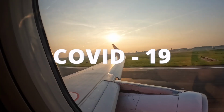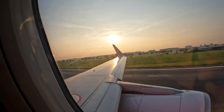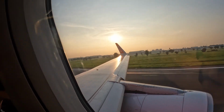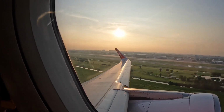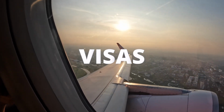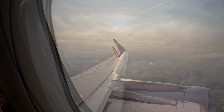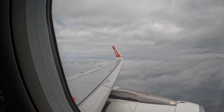As of the 15th of May 2022, there are no longer any restrictions or requirements in place for COVID-19 entering into Vietnam. So going through, flying and arriving at Hanoi airport is super straightforward. Vietnam offers a number of different visa options for tourists. One of them is the visa exemption, which allows you to enter Vietnam for 15 days for free.